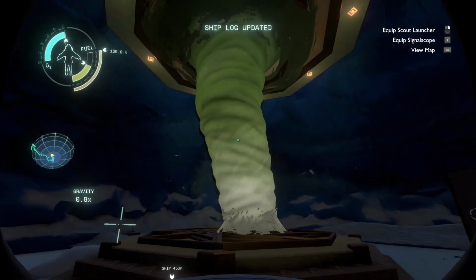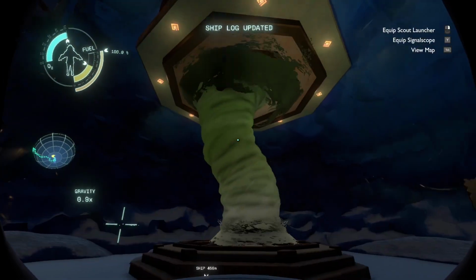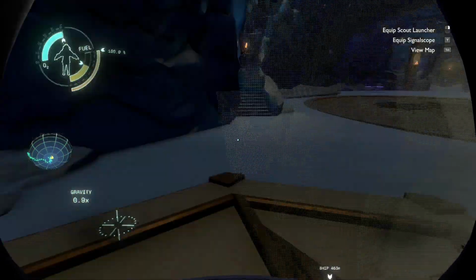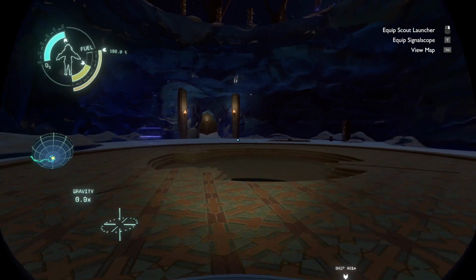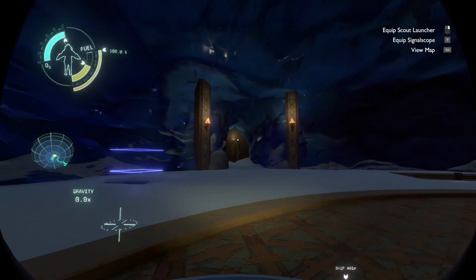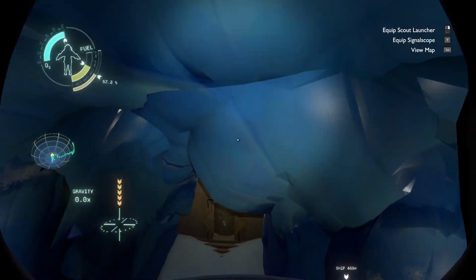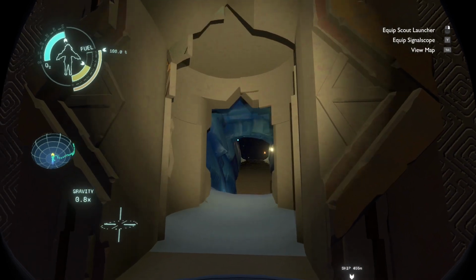Nice. So hold on. This is clockwise. This is counterclockwise. And it sucked. Oh wow, that hurt even. That sucks you down. Interesting. So that's how I could get below the current. Wow. That is so cool. Oh, what's this door over here? Let's check out this door.